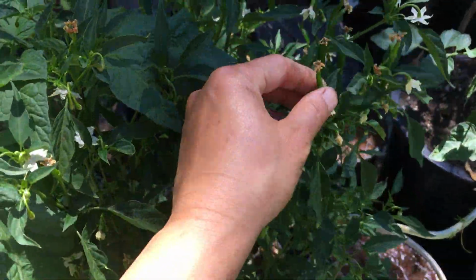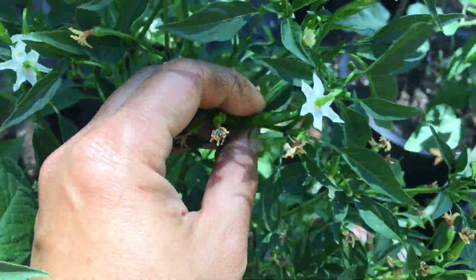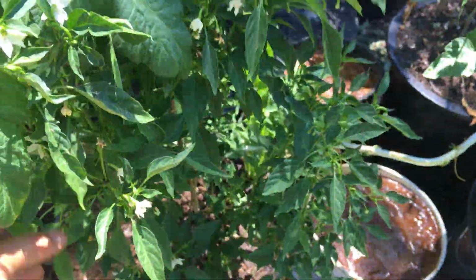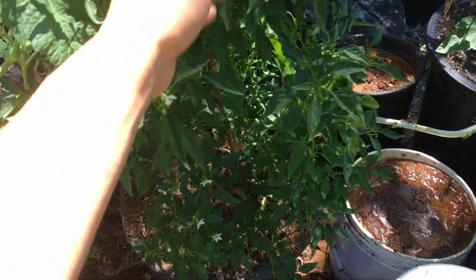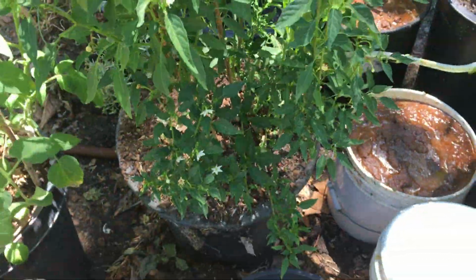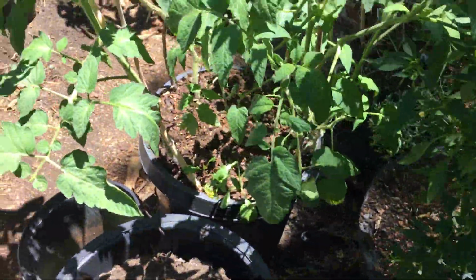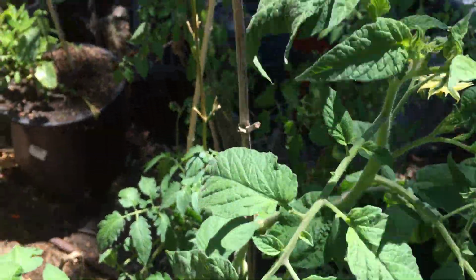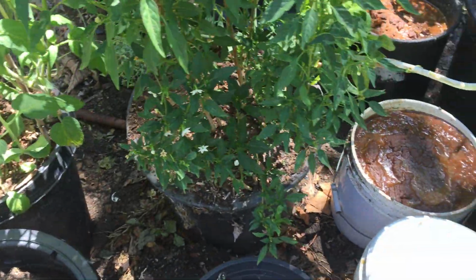Oh, these are Thai chilies. I love these. Thai chilies, they're really good. They're not too hot. And I like eating them green, like this. It has more flavor that way. And it's not too hot. So I got these bamboo stakes here that were given to me. So I use them on my tomato plant.